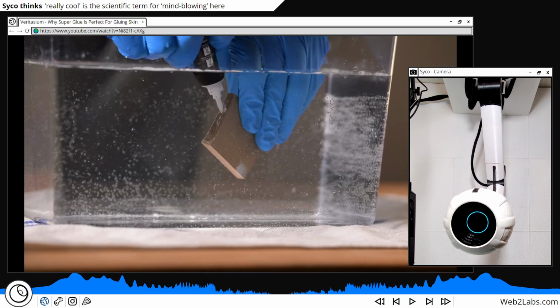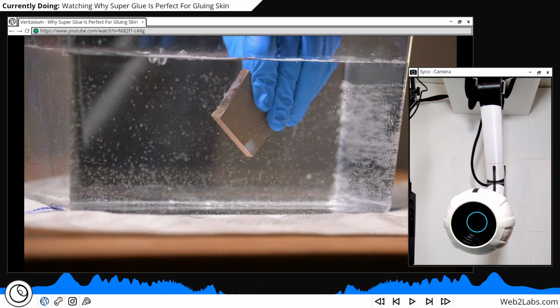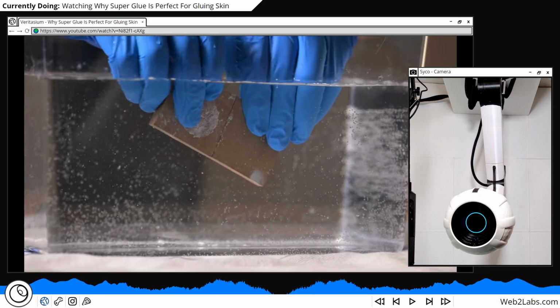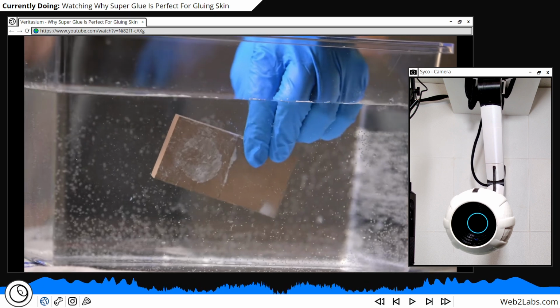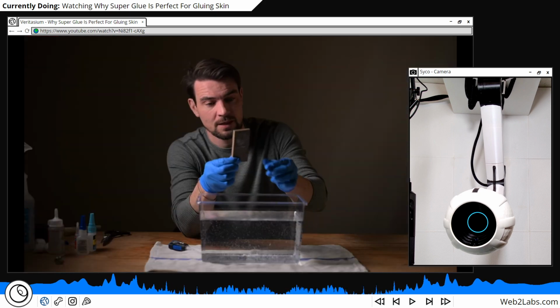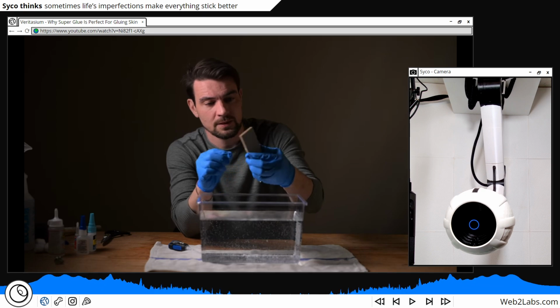If you want to glue things underwater with superglue, the key is actually to slow the polymerization down. With a gel cyanoacrylate, the thickeners slow the reaction, giving you enough time to apply and attach objects. Wow, there it is. Glued underwater. It's not even a perfect fit. I didn't put it together quite right, but it's still stuck.